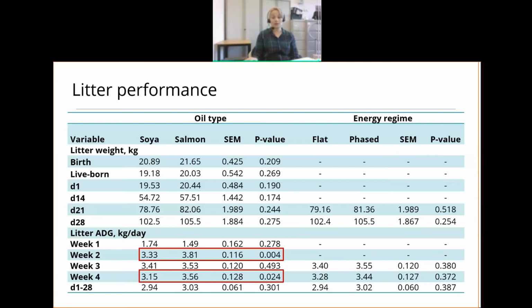When we looked at litter suckling duration and frequency in the first 24 hours post-farrowing, it didn't differ between the dietary treatments, and we didn't see any effect of energy regime on any of the litter performance measures to weaning.